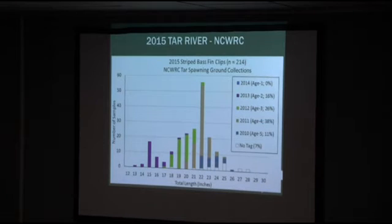It is likely that as the years progress, those white bars in the far end, from 23 to 29 inches, that those fish are hatchery fish. There's no reason to assume they aren't, given the fact that all the ones in front of them are. They're just too old. So in the next 2 to 3 years, we'll see those bars fill out, and in all likelihood, they'll be hatchery fish as well.